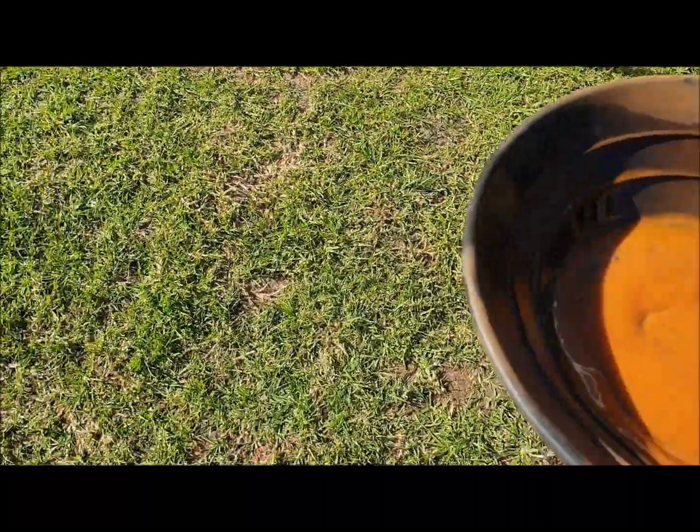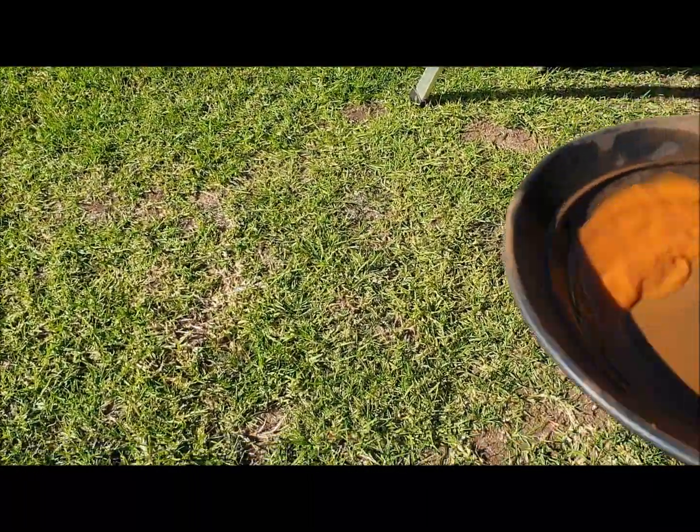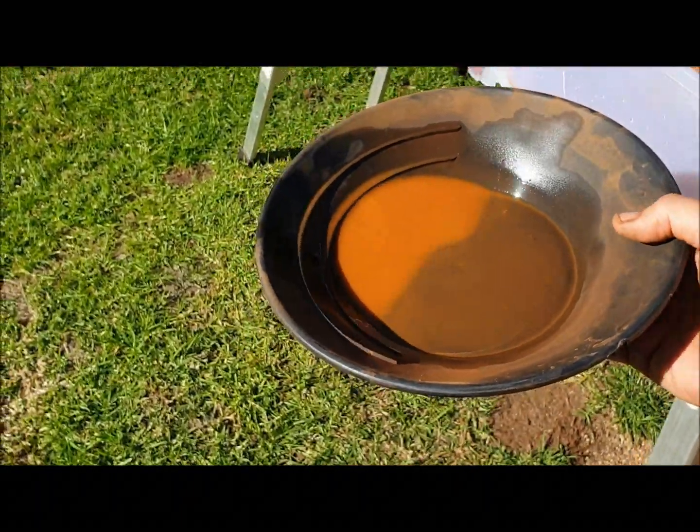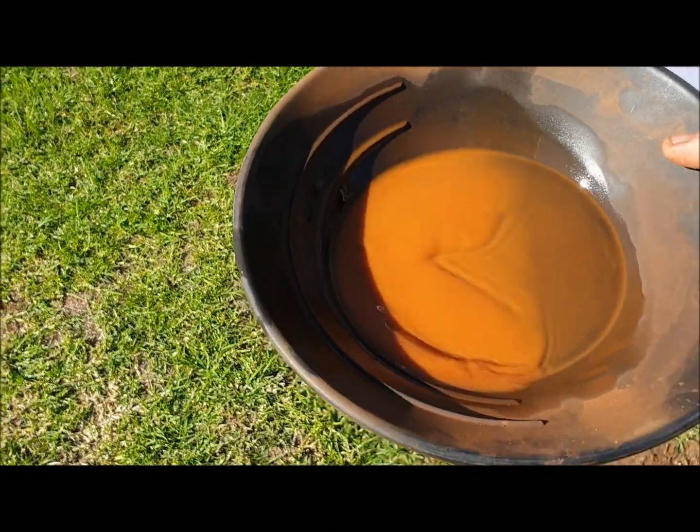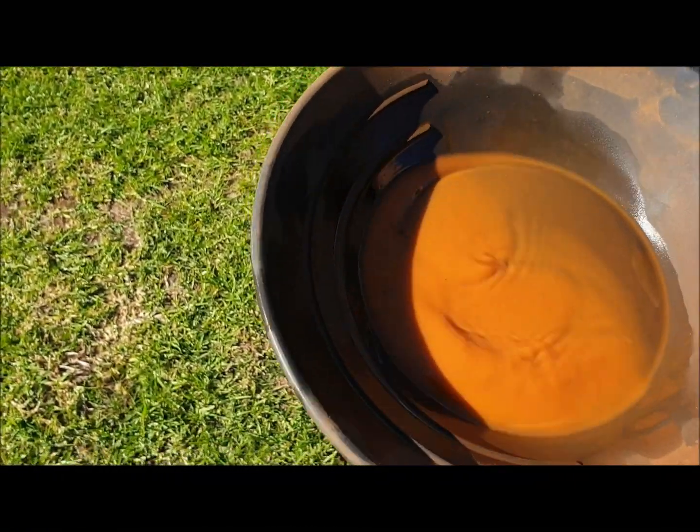Yeah, okay, quick update. I've just done the first little pan off of some of the fines. Pretty good, there's some very fine gold in there. Let's see if you can see this.